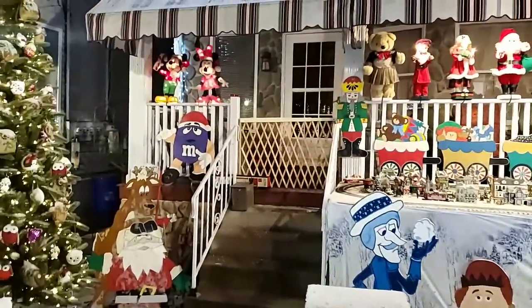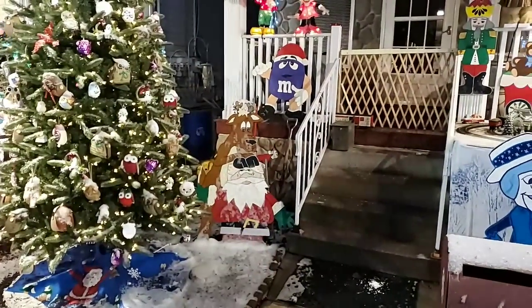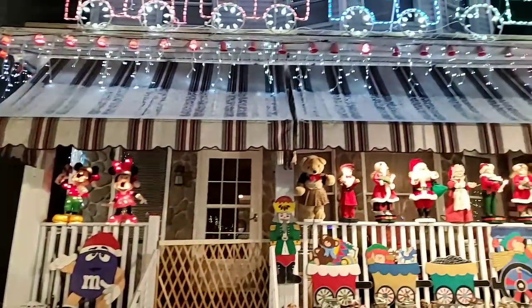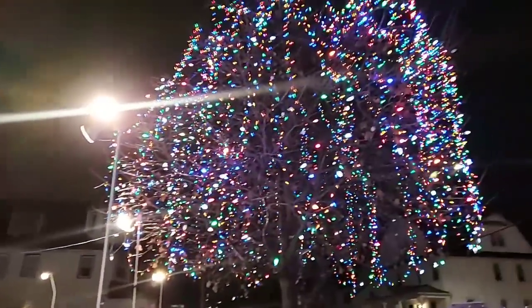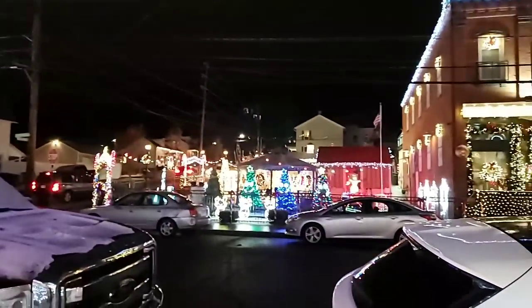And over here, we got a Christmas M&M. And that reindeer, I don't know what he's doing to Santa. I'm guessing he's giving him a massage maybe. But looking back towards where we just came from, the tree is nicely decorated here. And of course, we still have all of that over there. So, lots more to come.